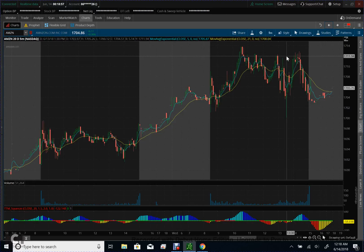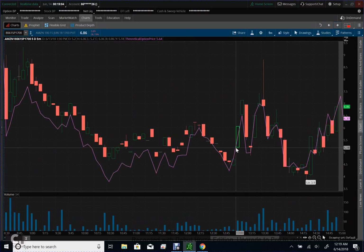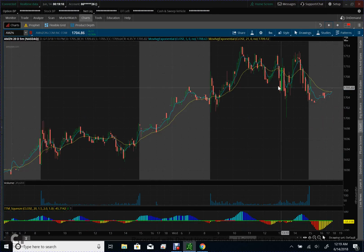So the time was 1755. There we go. Okay, so this was the rally, or the breakdown for the bears, to do that, retrace, to that, retrace. That would have been a little bit of money made, but there's better ways to do it with staying with the trend and being bullish.